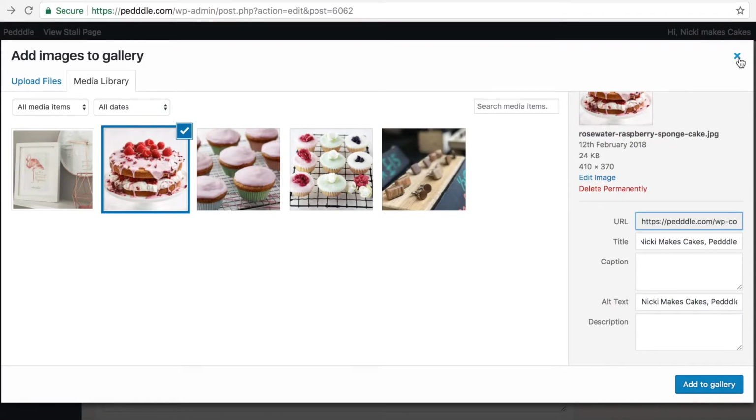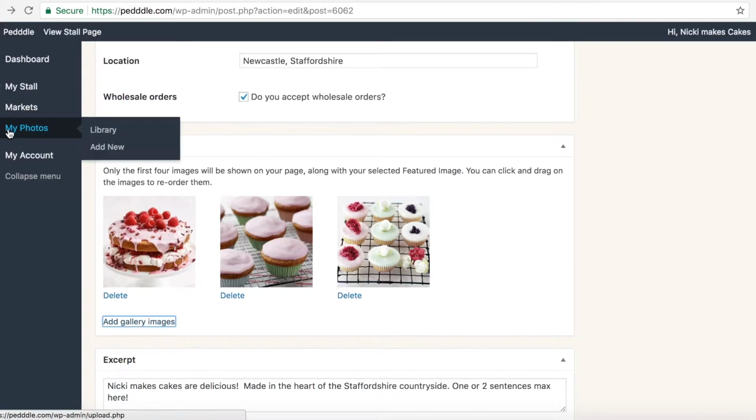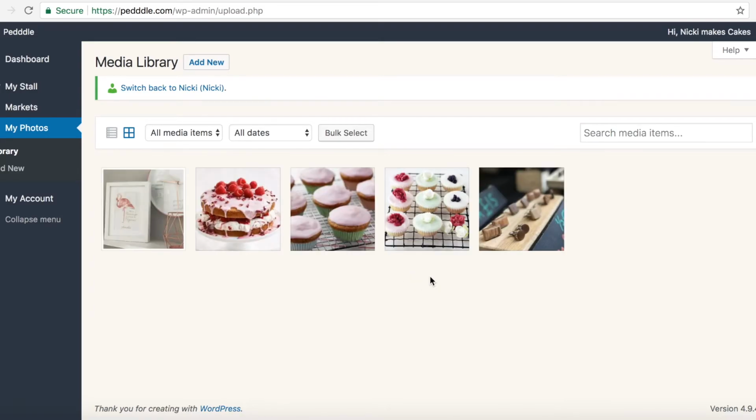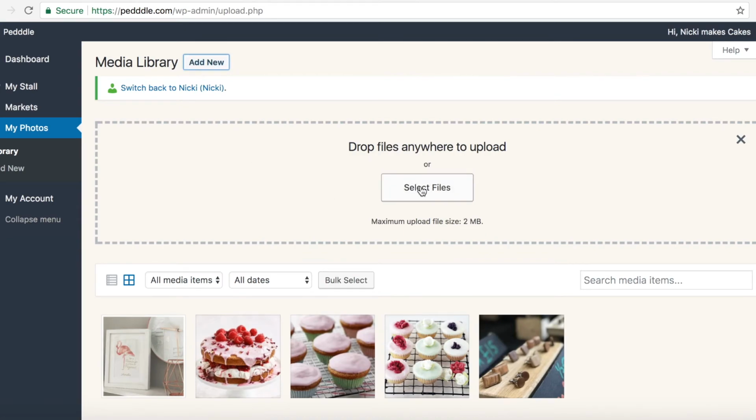The alternative way to do this is you can click on my photos and then you get the opportunity to add new. So you just click up here, add new. Again, same thing, select file and go through to your computer and pick which ones you want.